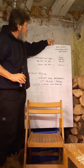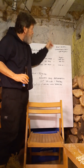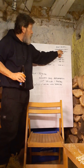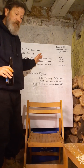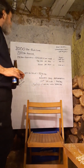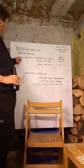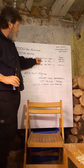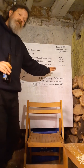Little sub here: 1 watt hydro, 3.4 BTUs. So a 1,500 watt electric heater is going to give you 5,100 BTUs per hour. So you can cross-reference that math to see if I'm not stark raving mad. So, where are we here? Okay, so we've burnt our face cord per week. This is how many BTUs we've put in. Again, daily, hourly.